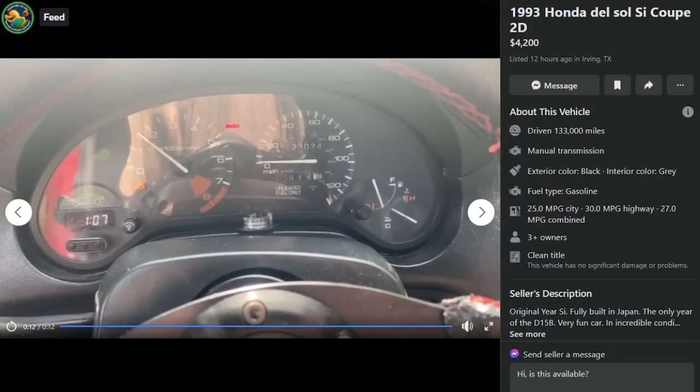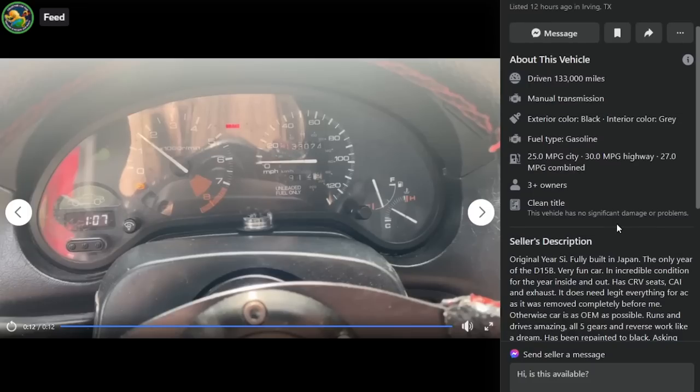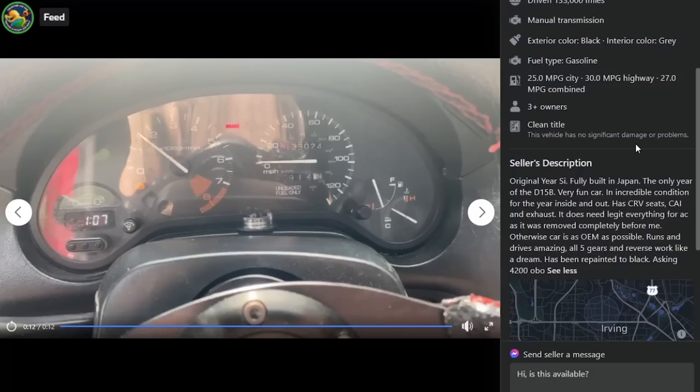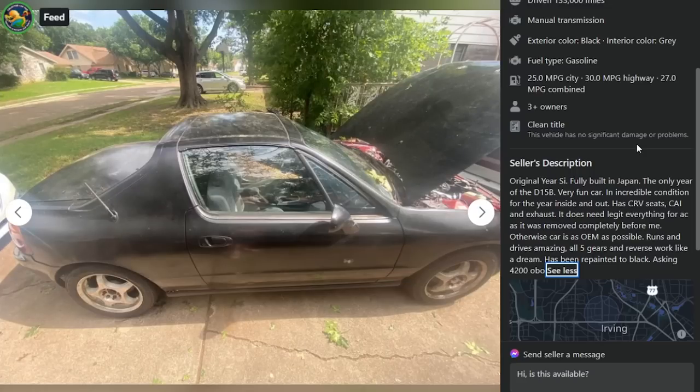Okay. 93 Honda Del Sol SI Coupe, $4,200, 12 hours ago in Irving, Texas, 133K. Original year SI, fully built in Japan, the only year of the D15B. Very fun car. Incredible condition for the year inside and out. It has CRV seats, cold air intake, and exhaust. It does need legit everything for AC, as it was removed completely before me. Otherwise, car is OEM as possible, runs and drives amazing. All five gears in reverse work like a dream, has been repainted to black, asking $4,200 OBO.